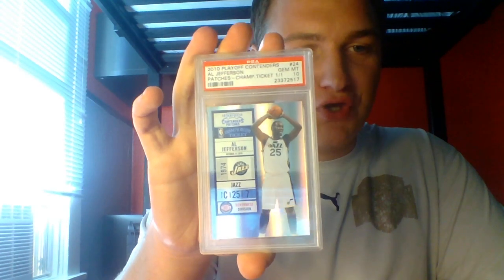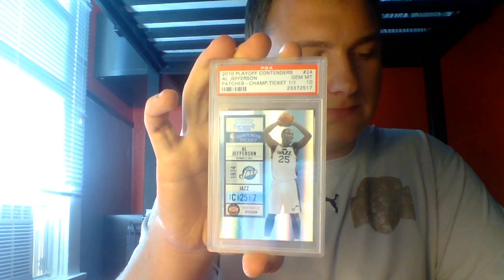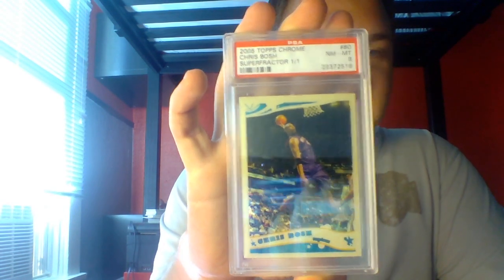2010 Playoff Contenders Al Jefferson Patches Championship Ticket 1-of-1, graded Gem Mint 10. Then we have a beautiful, beautiful 2005-2006 Topps Chrome Superfractor Chris Bosh, graded 8.